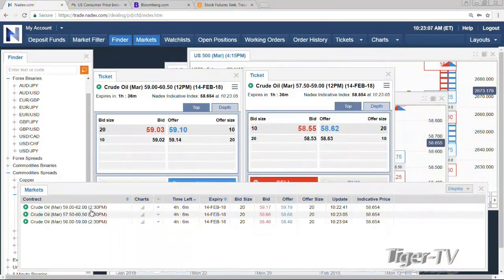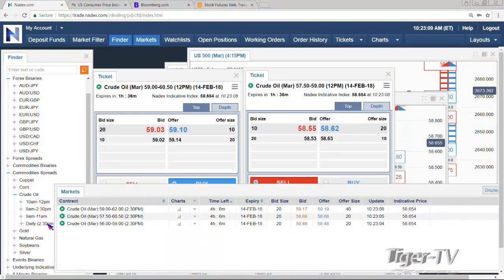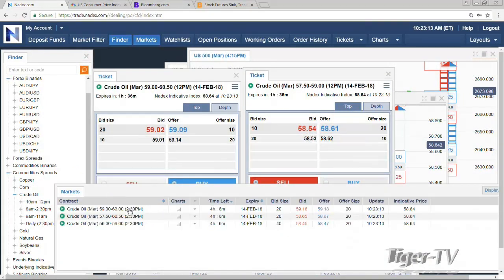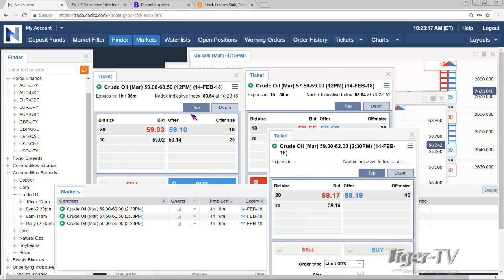Last one to jump around at, let's see where the 230s line up. I'm just going to jump really quick to the dailies to do a quick comparison. We've got 7 minutes till those EIAs come out. We just looked at the noons, and these are $1.50 spreads. Now when you go to the 230s, the ones that get set at 8 in the morning are $3 spreads. And then we'll jump real quick to the dailies, which are going to be $5 spreads.